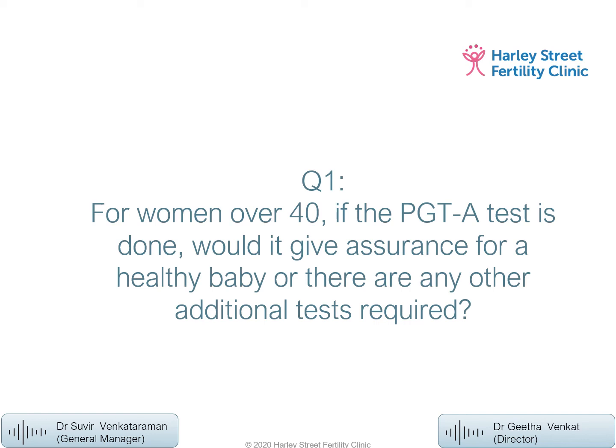How can it go back to the tube? It is still possible. The embryo can go back into the fallopian tube and get implanted there, especially if it is a damaged tube. Therefore, we say that it's better to clip the tube before you proceed with another treatment.